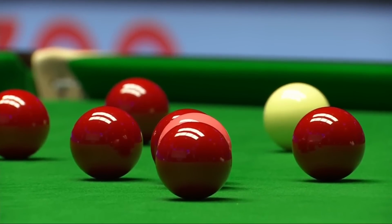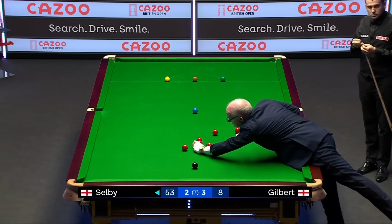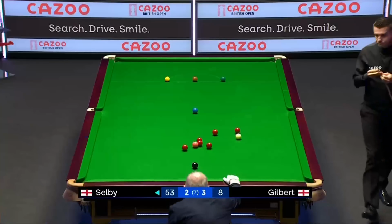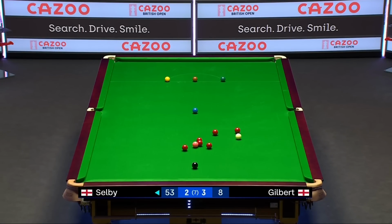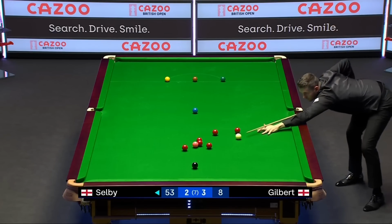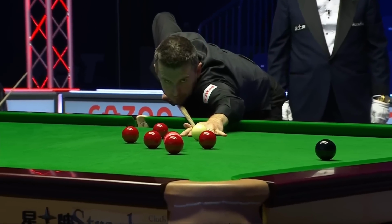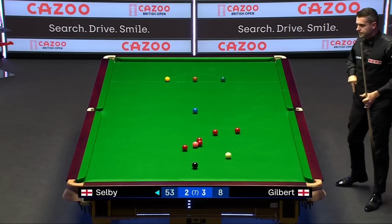It's very true to say that Mark Selby's got involved in a lot of close matches during his career, but it's equally true to say he's won plenty of them. They might be a bit closer than he would like at times, but so often he comes through. First things first, he's got to force the decider. 54.